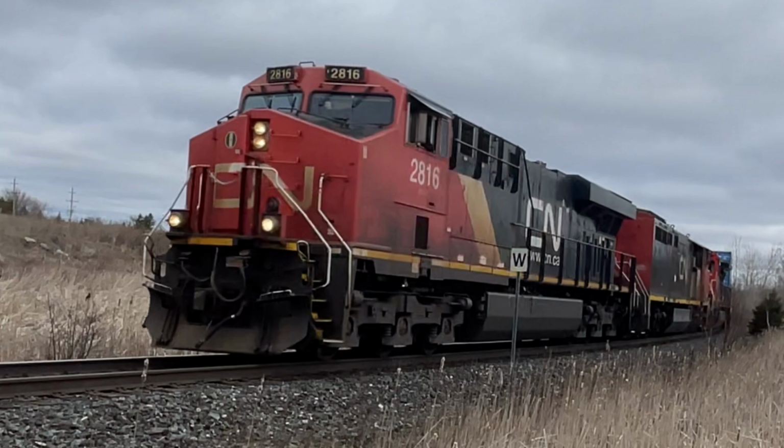Even though it has 3 locomotives today, the leading GEVO was doing all its work because these last 2 locomotives were in dead end tow. What are they? They are 2 C40-8 locomotives. But unfortunately, once it heads into Mac Yard, they will be put into storage.